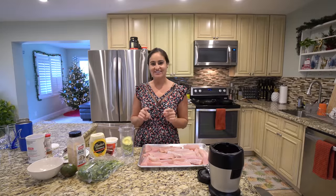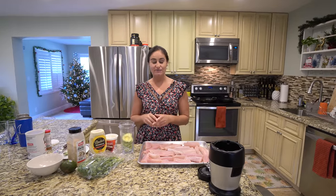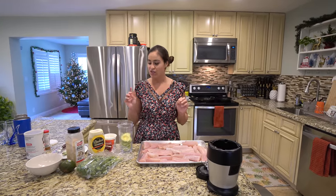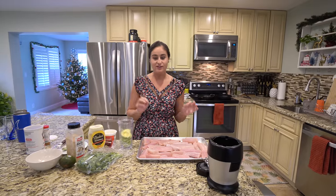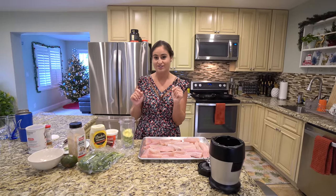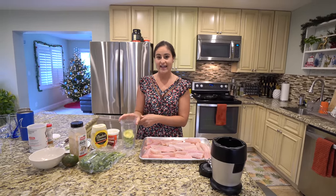Hey guys, welcome back to the kitchen. So today for lunch, we're going to be making some wahoo tacos. We're gonna just do them nice and simple and blacken them, and a nice blackened fish goes well with an avocado cream sauce, so we're going to be making that as well.